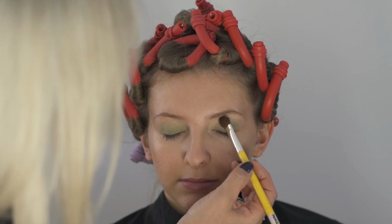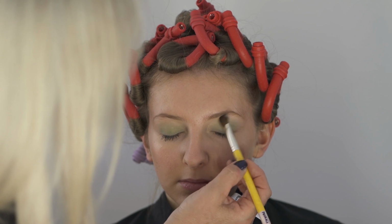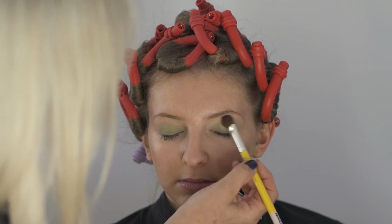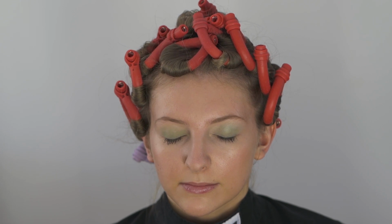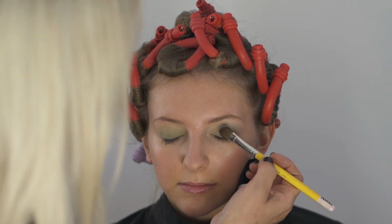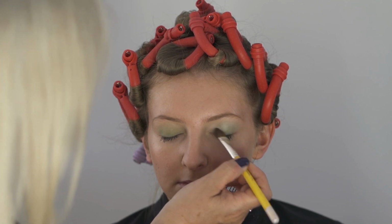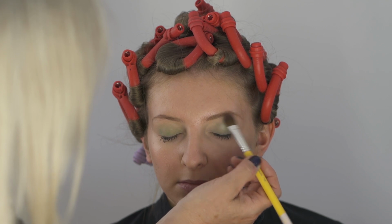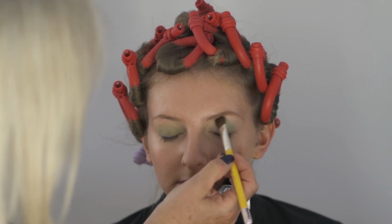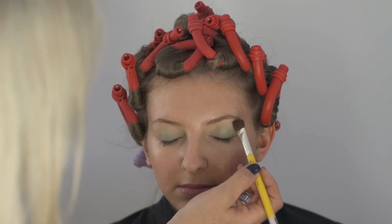And because the eyeshadow was quite matte, and I didn't have anything that was that shimmery in my kit, I've just added a little bit of a cream shimmer eyeshadow over the top of the green, just to give it that nice glossy, pearlized kind of look that was often used in little eyeshadow palettes that you would have bought in the 1970s.